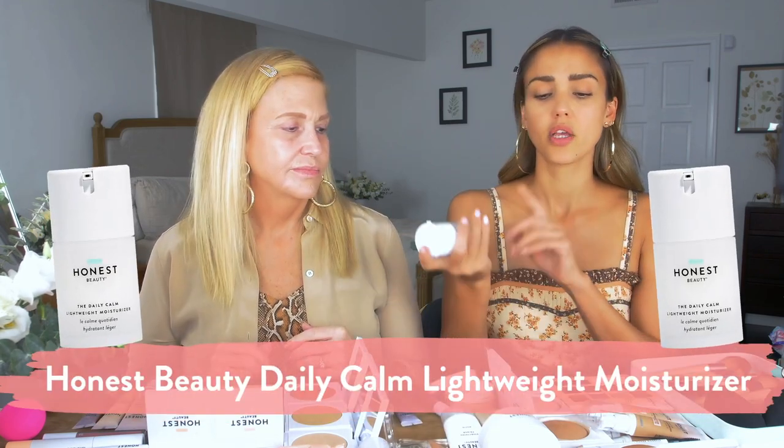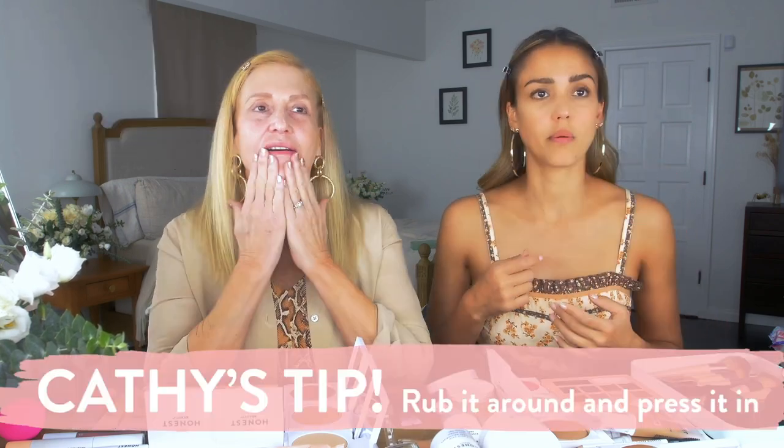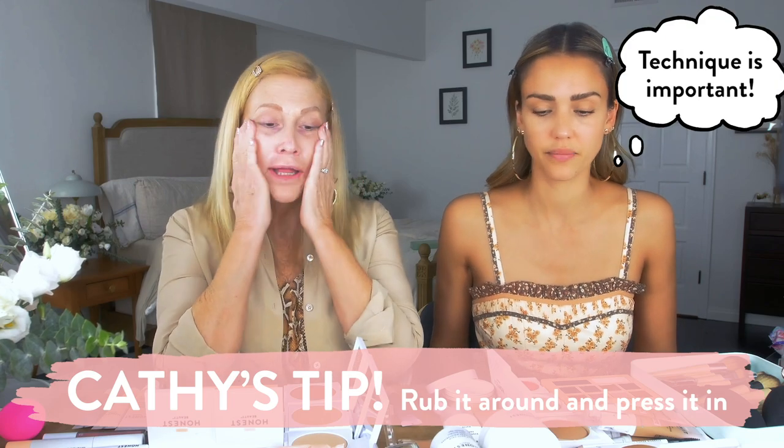Next is the Daily Kind Lightweight Moisturizer. Usually my mom likes to use a heavier moisturizer, but I just want you to try this one. Now, I already did my skincare. This is exactly it: rub it around, and then you press it in. Rub it around, press it in. Yep. That's your technique? That's my technique.